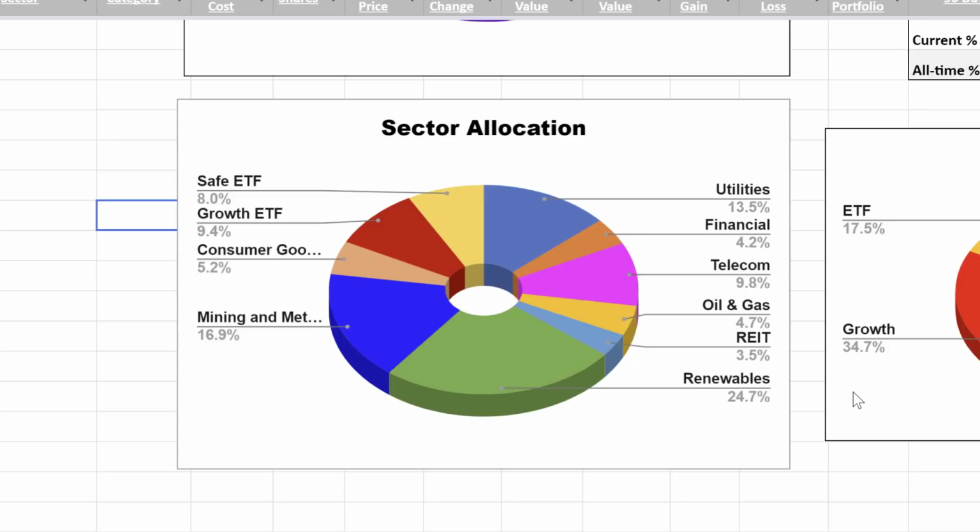And then the second largest weighting sector is mining and metals. This is made up of Kirkland Lake Gold, my gold mining company, as well as Standard Lithium, a lithium mining company. So a little bit of diversification within mining and metals. And then third, you have the utility sector, made up of 2 great Canadian dividend stocks in Fortis and Algonquin Power and Utilities. And then the rest of my account is spread out into ETFs, financial stocks, telecom, oil and gas, and REITs.